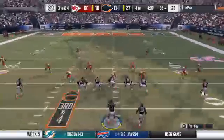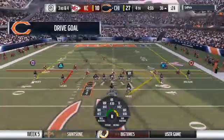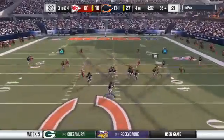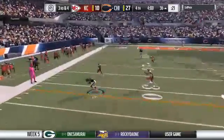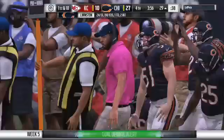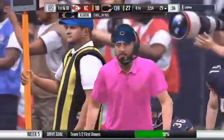And defensively going with a dime set. 6 DBs on 3rd and 4. Winston from the gun on 3rd down. And he's got his man on the out route. It's a 7-yard gain there, and it's good enough to move the chains.